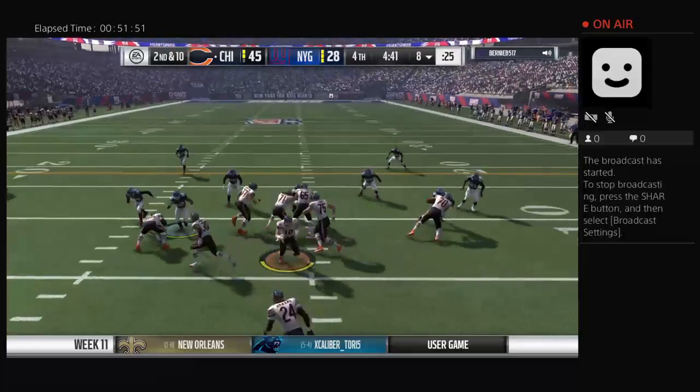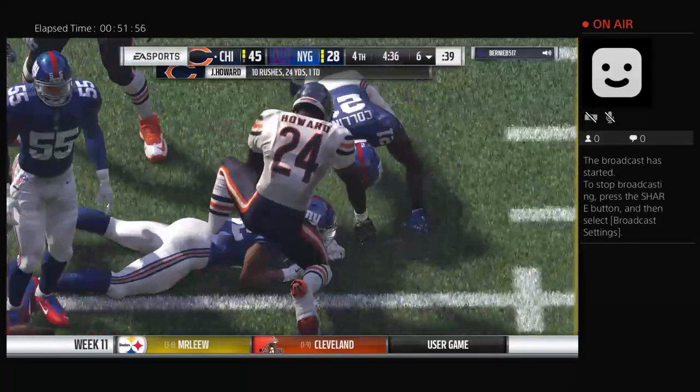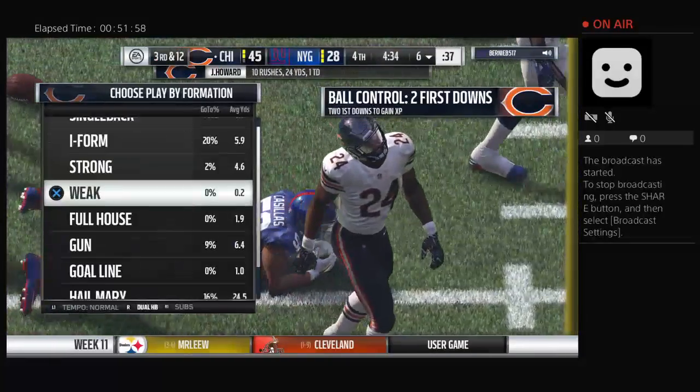They come out here in the I. On the handoff, this is Howard. And he is going to lose yardage here. He lost 2 there, and it's 3rd down.